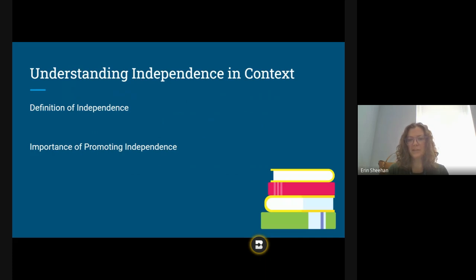So the first thing we need to do is talk about what we mean by independence in this context. So we're not talking about packing their bags and shipping them off to college yet, but building some of those skills they need to complete daily tasks on their own that are age and developmentally appropriate. So it's about giving them the confidence and opportunities to make decisions, problem solve, and develop self-help skills, as well as the time and space to make mistakes and learn those skills.